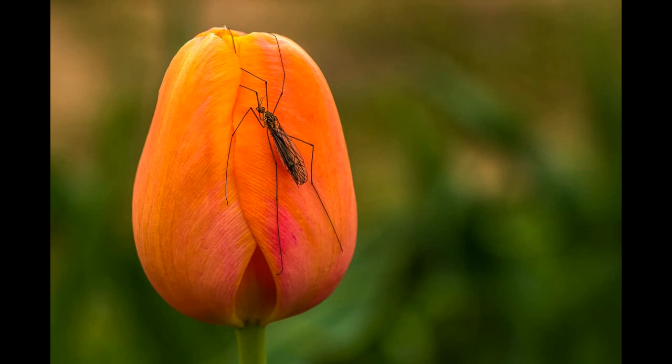But I love the coloring in the flower. I love the pinks that are coming out in the tulip. This is a really beautiful capture.